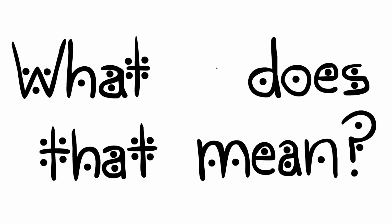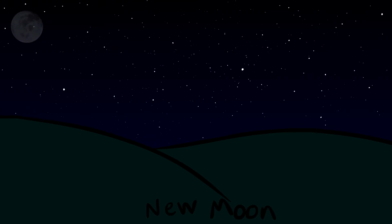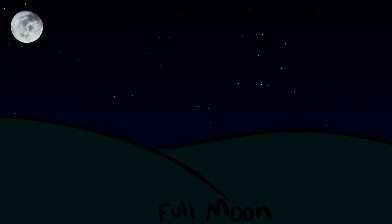Alright, so we've recorded the number of visible stars there were in each phase of the moon. But what does that mean? Well, looking at the data, we can see that our hypothesis was indeed correct. For the most part, the new moon really did have more visible stars in the sky than the full moon did. Like, way more. In fact, it's a difference of 1,612 stars, which is huge.